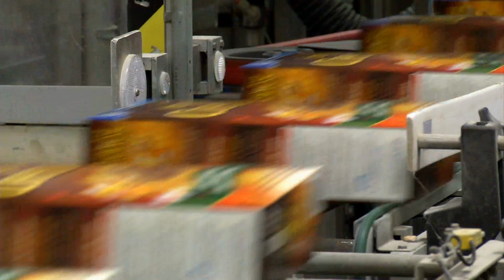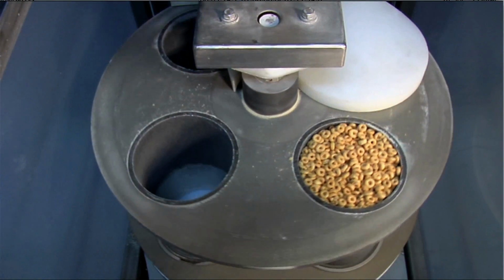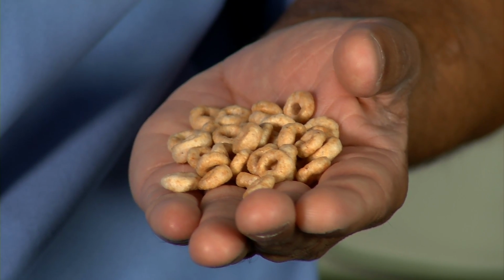We manage our system so only the best cereals make it into the box, and those are the boxes that make it into your pantry and onto your shelf every day. The quality of your products is really important for us. My kids' first product, for example, was Cheerios. They grew up on it, and so do millions of other kids around the country. It's so important that we have great quality products that our kids can count on and the consumers can trust.